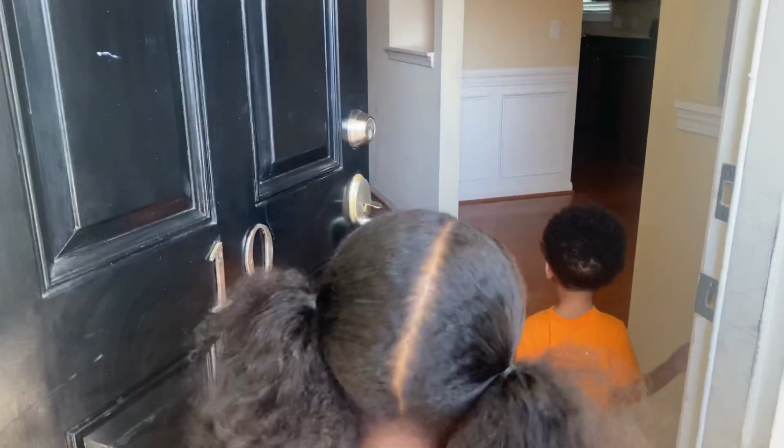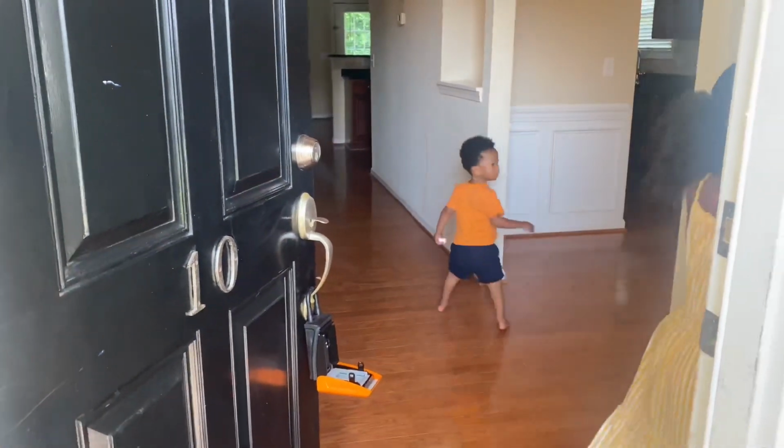So we are at another house. This house is a 5-bedroom house. It is $2,095 a month. We about to see what this house has to offer. All right.